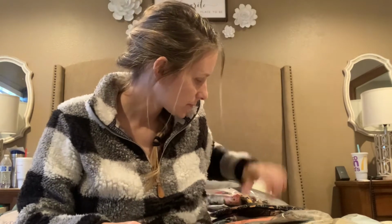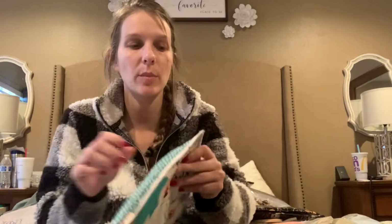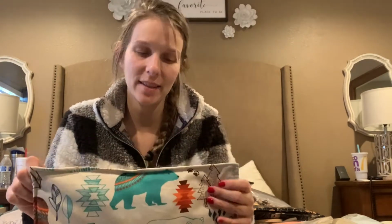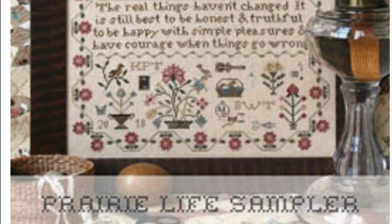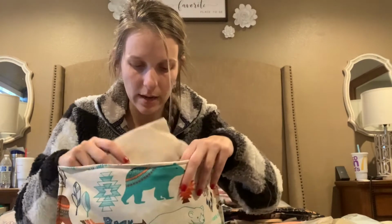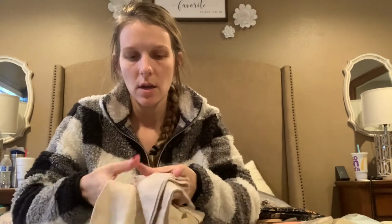Next is my Prairie Life sampler. That is in a Me Made project bag with a bear on it because it has a big bear or a little bear on the pattern that I love. It's my favorite part of the pattern. I will insert a picture here. This is my heartstring samplery of what this is going to look like. These are all old WIPs, and the patterns are in a stack somewhere, so I don't have them in the bags. I actually just put them in bags, and I didn't put the patterns in there with them.